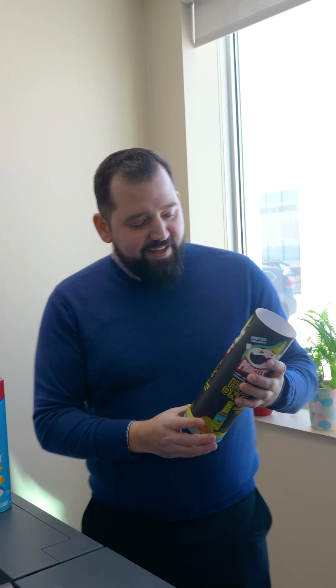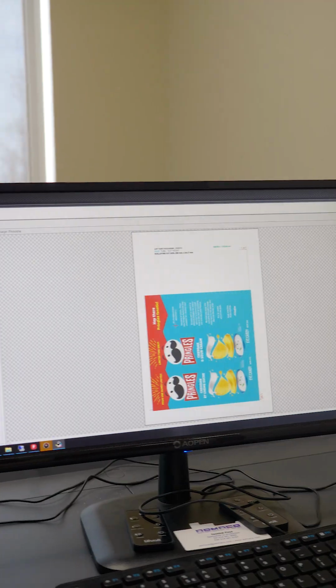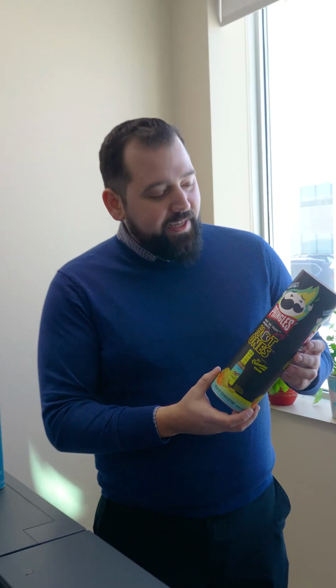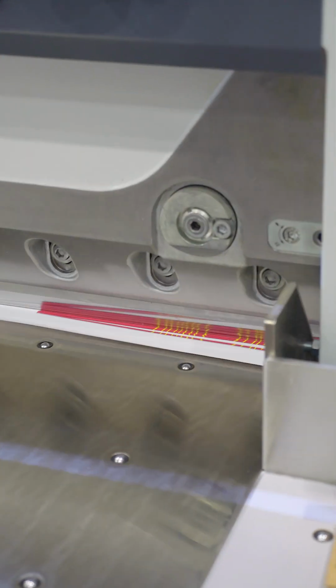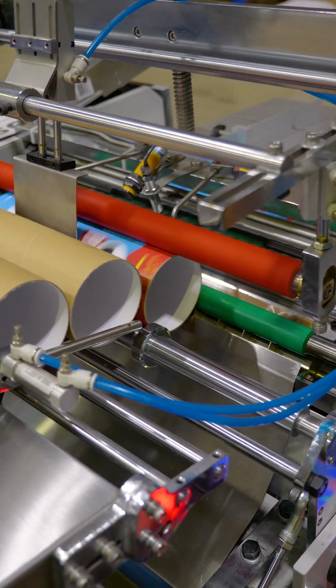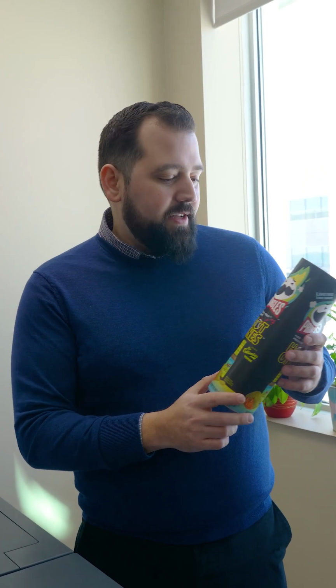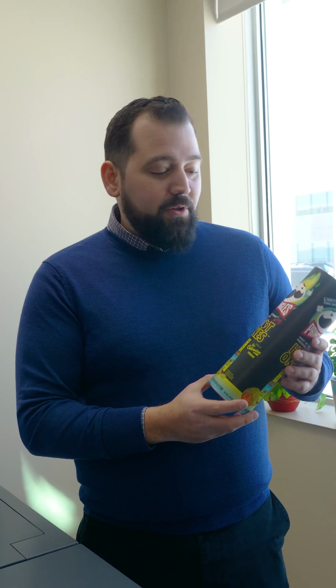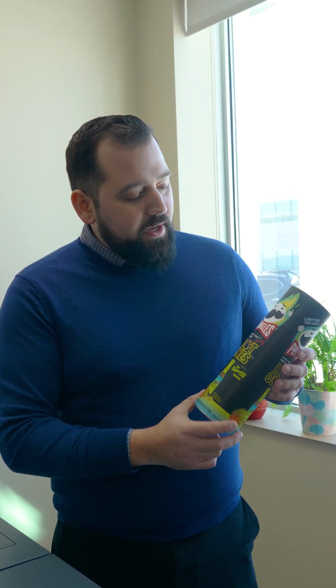As you can see here, we have our 4CP custom tube packaging. The manufacturing process is actually quite interesting. We print the full sheet that you see here, and we have a nice machine that wraps this printed sheet around the tube. We have a pretty accurate printing process that ensures this is going to look exactly the same for every single tube in your order.